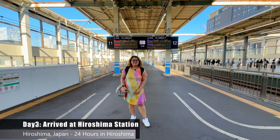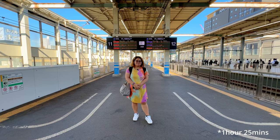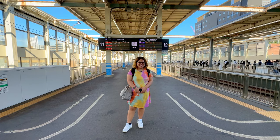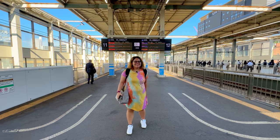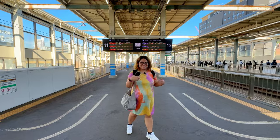Hello guys! So ngayon, nakarating na kami dito sa Hiroshima. And isa't kalahati lang yung biyahe namin from Osaka. So bilis ng Shinkansen, grabe. So ayan, pupunta muna kami ng hotel para i-drop ang aming bag kasi medyo mainit sa likod. And after that, let's see kung saan tayo pupunta. Let's go!